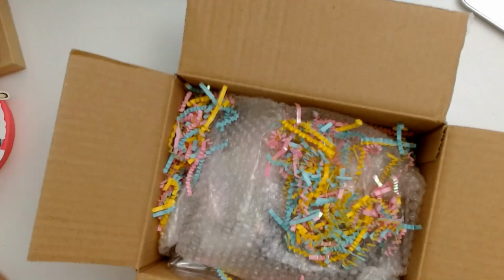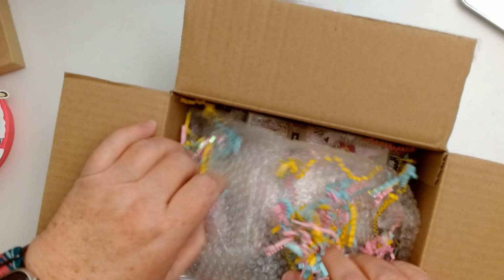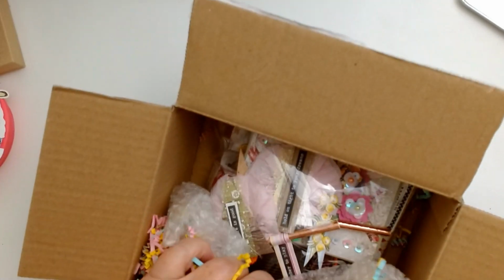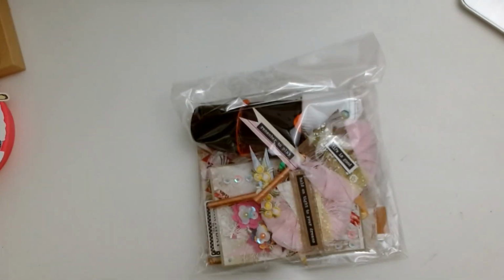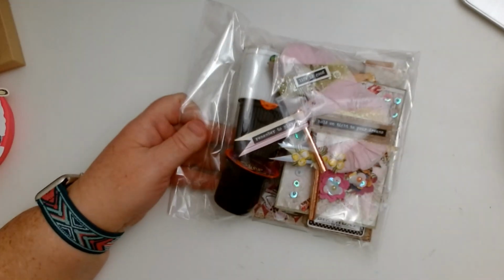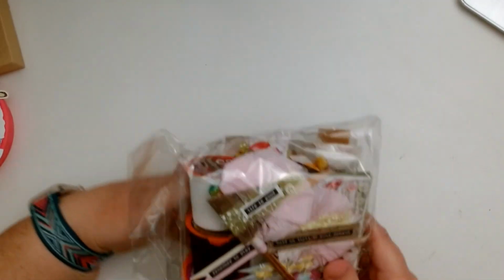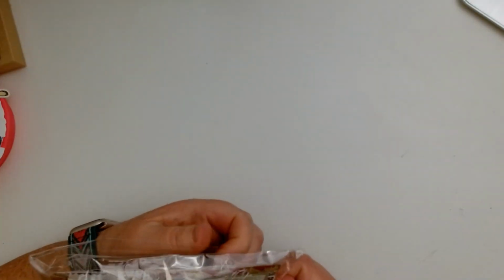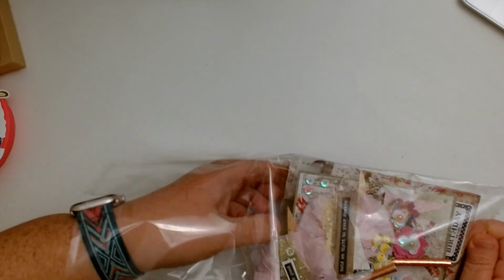So I did open the box just because I didn't want to show my address. But she put in some cute little crinkles in here. And let's see what we have here. Oh, I can already tell some beautiful little goodies. Let me blink that out. Okay. She sent me some of the K-Cups. She knows I love these.